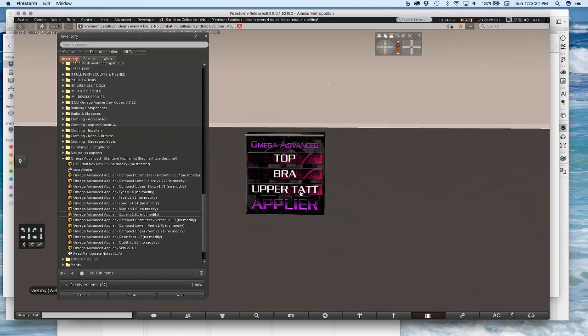That might mean that there is no bra layer. That might mean that there's no top layer. That might mean there's only one layer. But if you keep these buttons intact, it will work on all the bodies. So you definitely need to do that.